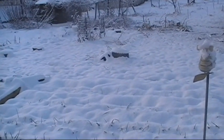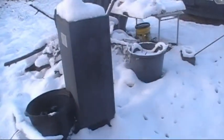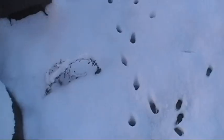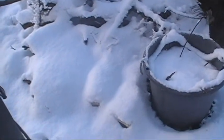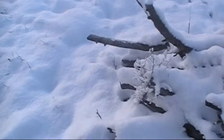My German Shepherd thinks I should come see him first. Nice. Pretty good amount there. I'm gonna guess there was probably at one point a good 4 or 5 inches of snow. And you can see my onions, they're sticking up out of the snow.